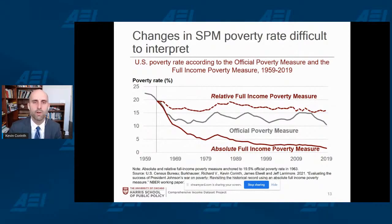The second common approach for updating thresholds is a relative standard, commonly used in European countries. Under this approach, poverty thresholds are increased at the same rate as median income. A relative standard tells us whether income is growing more for lower income families than middle class families. As seen in the figure, we've made much less progress in reducing relative poverty.